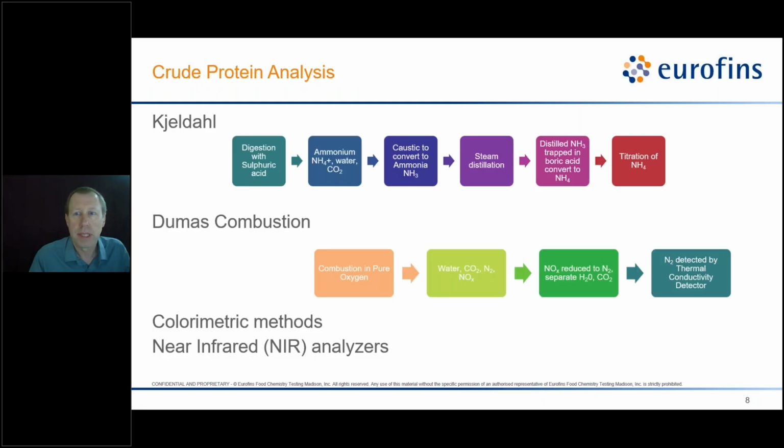Now, crude protein is typically a measurement for nitrogen. The Kjeldahl technique is generally the standard for protein analysis. And briefly, within the method, the sample is digested with sulfuric acid to break everything down into ammonium, carbon dioxide, and water. We neutralize the ammonium to form ammonia. This ammonia can then be distilled and captured again and converted to ammonium, and then titrated to give us a final report of percent nitrogen.